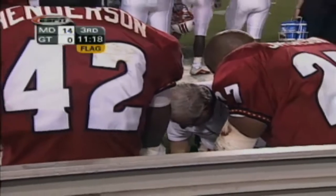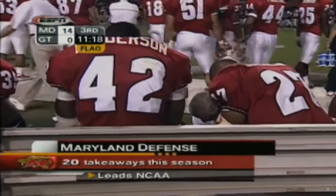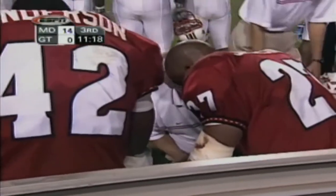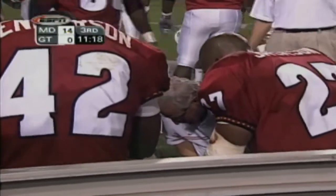Five turnovers tonight. Gary Blackney, the defensive coordinator, has 20 takeaways now with five tonight. That does lead the NCAA. Now, teams haven't played this weekend, obviously, but that's still phenomenal. And that's his aggressive style. That's what he believes in.